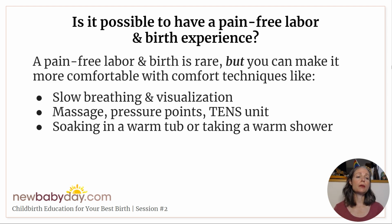Soaking in a warm tub or taking a warm shower are wonderful, wonderful things for labor. Now, if your water has already broken, you do not want to get into a warm tub, because the amniotic sac has ruptured, and that means that germs from the tub water can get up into the vagina, up into the cervix, and could cause infection. So if your water has broken, do not get into the bathtub, but you can still take a warm shower.